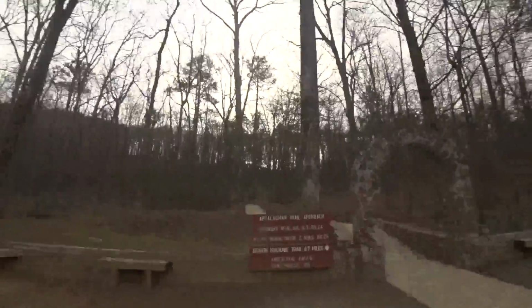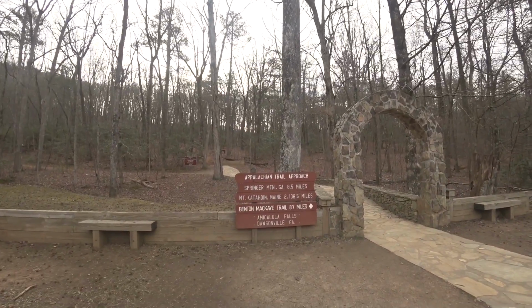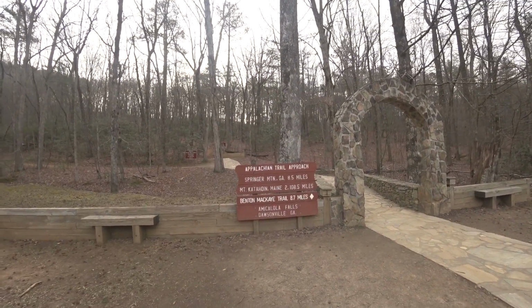Looking forward to it. I am at the base of Amicalola State Park, getting ready to start the approach trail for my thru-hike. As you can see, this is the famous arch and the sign to Springer Mountain, 8.5 miles. Just waiting for the visitor center to open here so I can register my hike, and then I'm going to be on my way. Okay, I have registered and I'm now going to go through the arch.